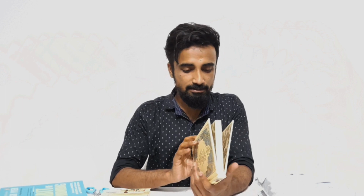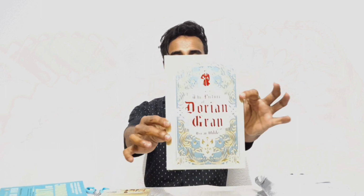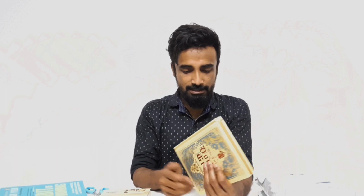I've got a fingerprint hardcover, 1984. I bought that book in October last year, and I know how it looks, so it looks like that. You know, the cover is this, The Picture of Dorian Gray, and it looks like this. So I like it, I can feel it, it's amazing, you know, it's amazing. It's great. And this book is written by Oscar Wilde, and I have heard about this book, you know, it's one of the greatest classics ever.